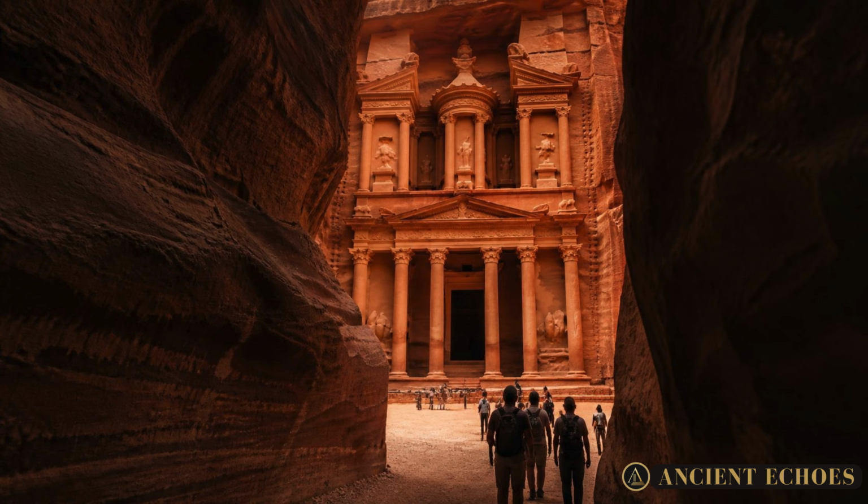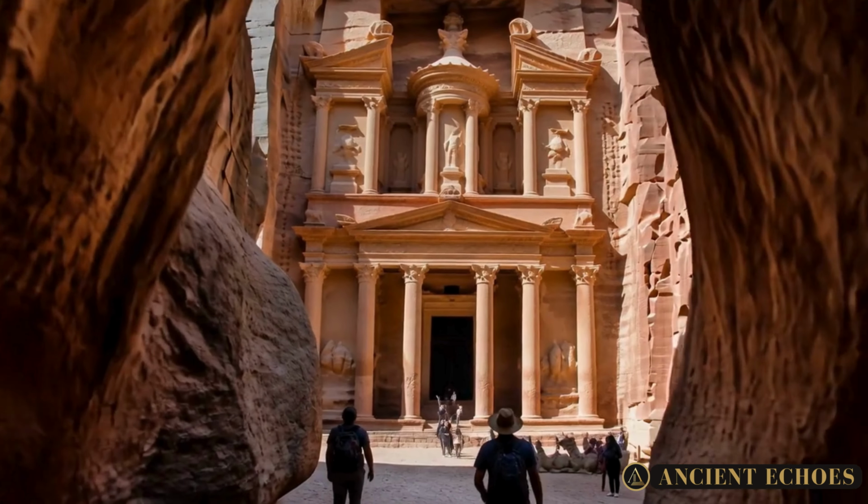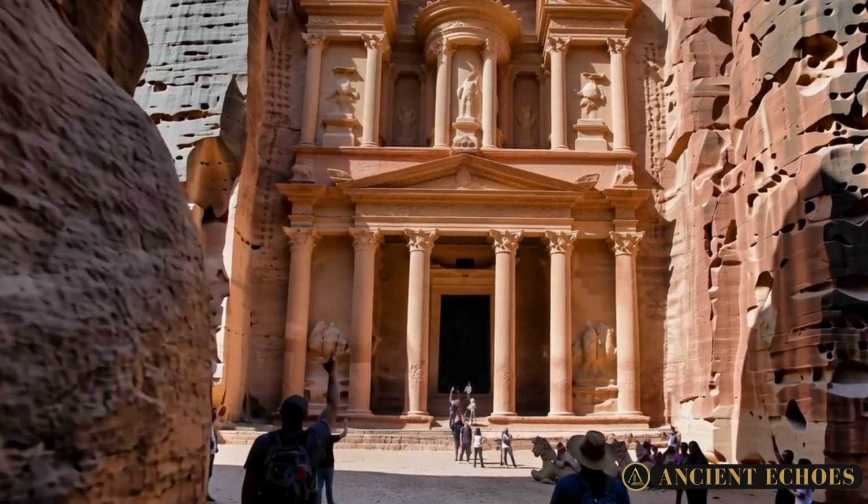There are cities you can see from miles away, and then there is Petra. Hidden deep within the mountains of southern Jordan, the ancient Nabataean capital does not reveal itself easily. To reach it, you must enter the Siq, a narrow, natural gorge where towering sandstone walls rise hundreds of feet above the path. The light disappears, the outside world fades, and for several hundred meters, Petra remains hidden.